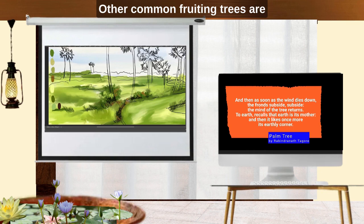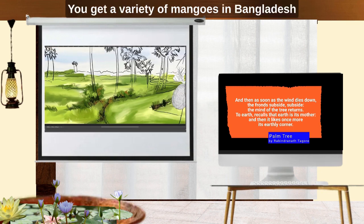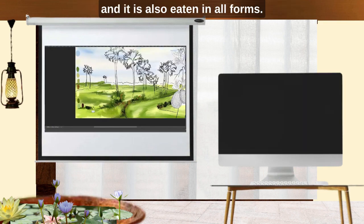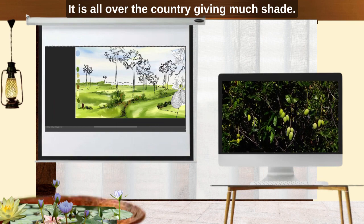Other common fruiting trees are jackfruit and mango trees. You get a variety of mangoes in Bangladesh, and it is also eaten in all forms. It is all over the country, giving much shade.